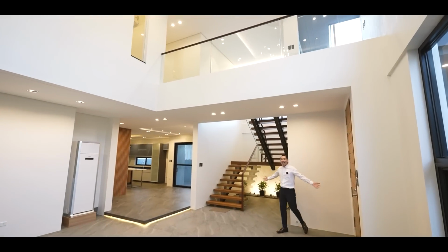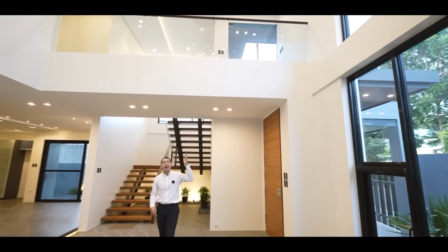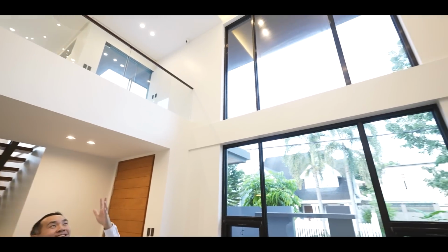So you have a grand living space with a double height ceiling and a modern chandelier.